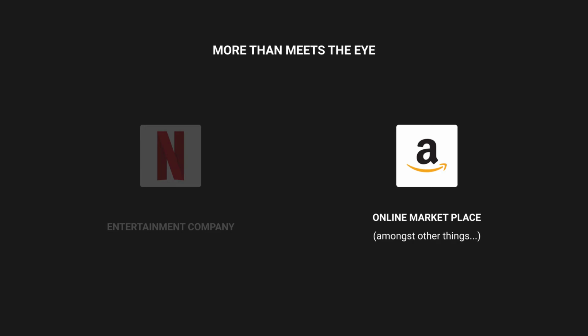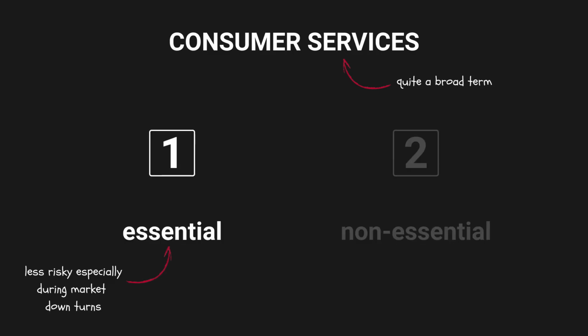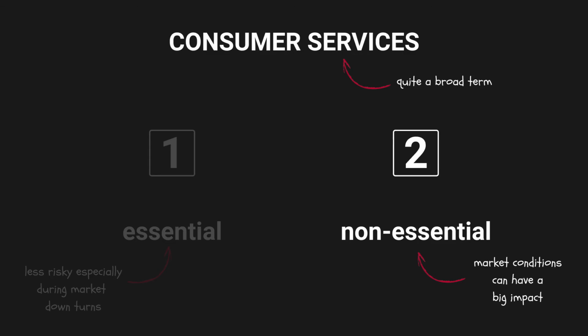The term consumer services is quite broad. But broadly speaking, you can break it down to essential and non-essential services. Essential services are those that life cannot function without, regardless of economic conditions, such as transportation, education, and healthcare. Meanwhile, non-essential services are those that you can live without.